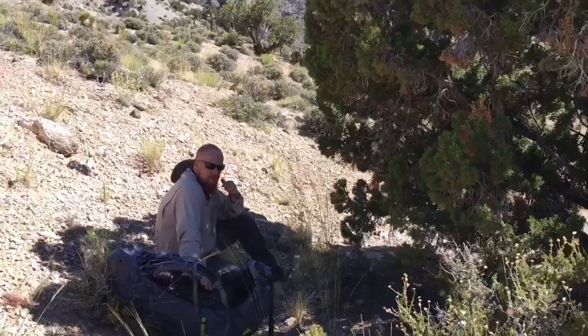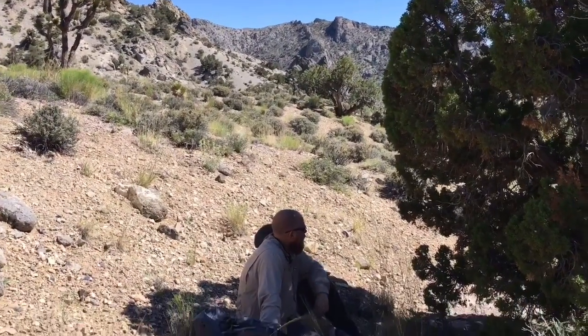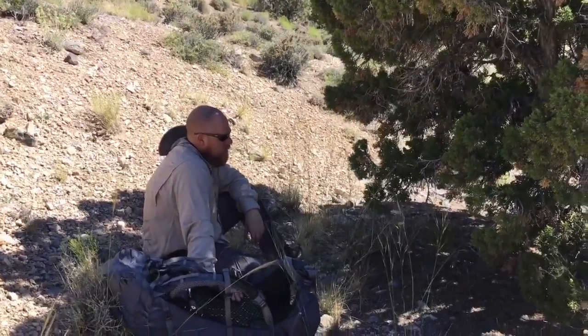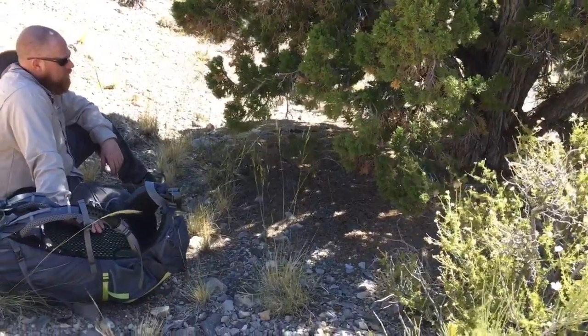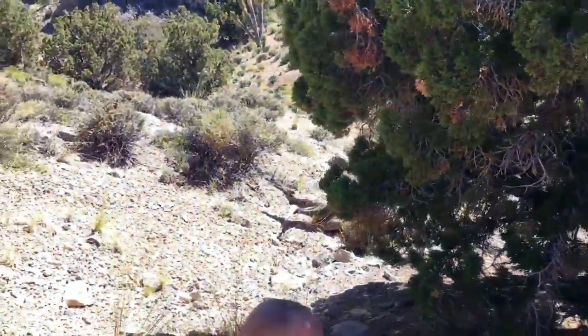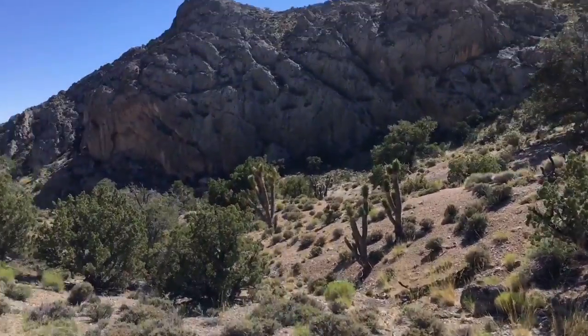Quick breather. Yeah, you're tired. Okay. Trees being nice to me though, give me some good shade. Looks like a good place for an animal to lay down under there. I'm gonna get behind you and try not to knock too many rocks down on you. Let's get this.